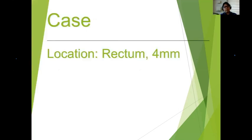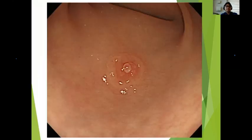I show you another case. This case, a lesion of 4 millimeter size. As you see, this lesion is located in the rectum, and fundamentally this lesion is depressed, and the depressed area is reddish, with a nodule in the center.